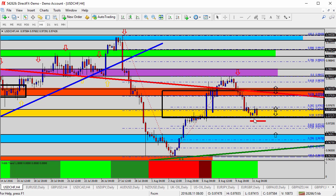If there are higher unemployment claims, if it's bad news for the U.S., it definitely could break through this yellow shaded area. So you'll want to make note of that. Keep an eye on that news. Whichever way it comes out, that might dictate the direction we trade the U.S. franc today.